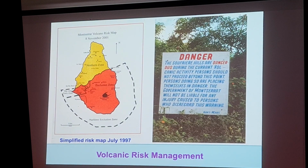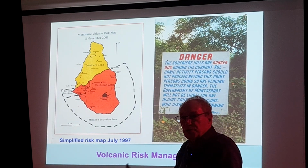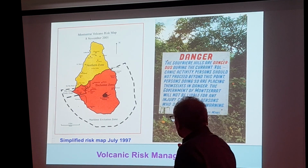So that's a little bit about how you forecast, or how you use that information. When the ground's going up, you're more worried. When the ground's going down, you're less worried about the volcano.